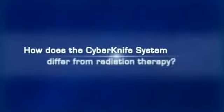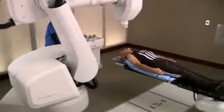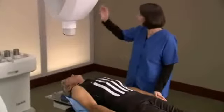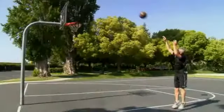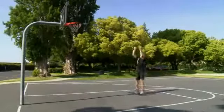How does the CyberKnife differ from radiation therapy? Unlike conventional radiation therapy, which delivers low-dose radiation in 30 to 45 treatments, CyberKnife radiosurgery delivers high-dose radiation in 1 to 5 treatments, vastly reducing treatment time and allowing minimal interruptions to the patient's daily life. After CyberKnife treatment, I was able to get back to my normal activities and my lifestyle, almost immediately.